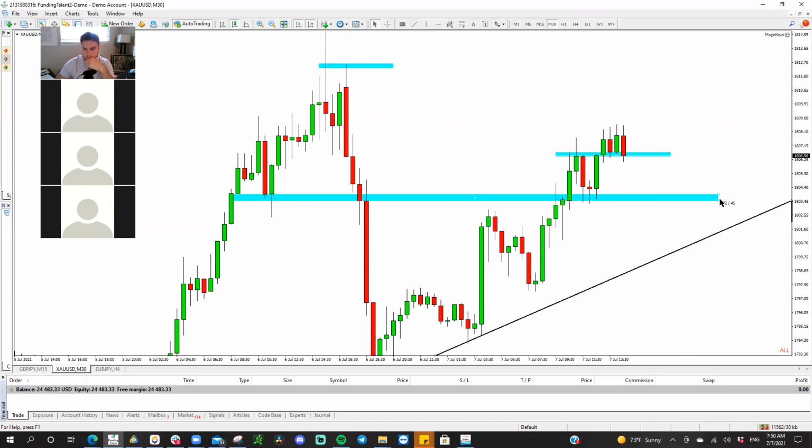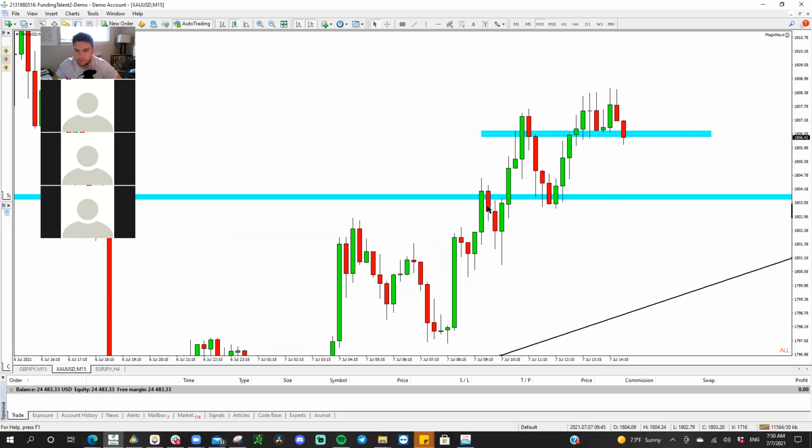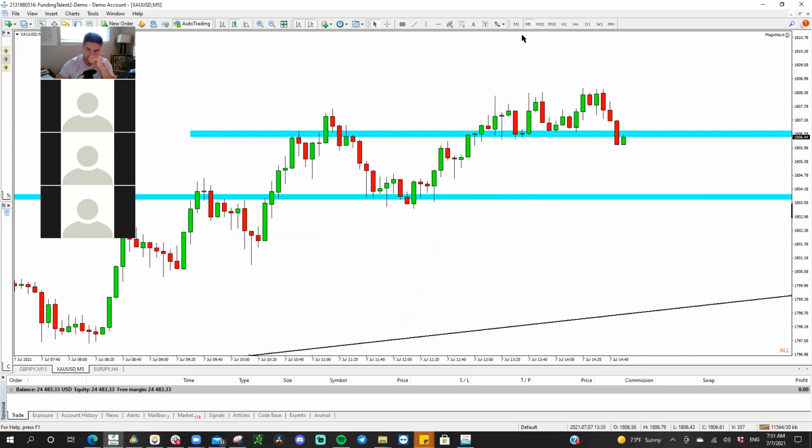If this 30-minute closes like where it is now or even lower, it's probably going to come back down to this support down here. But it could very well form a support over here and continue right back up. But the previous 5-minute closed with no wick on either side. I don't trust these 5 minutes on gold. It's too messy.